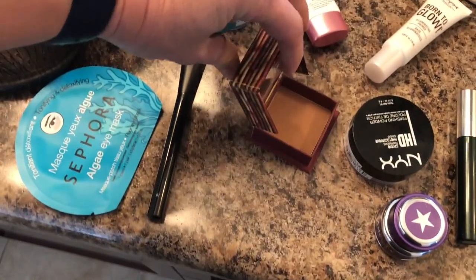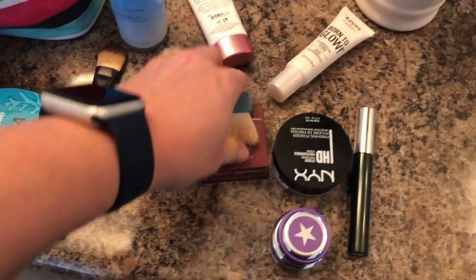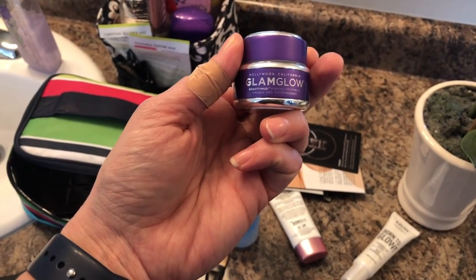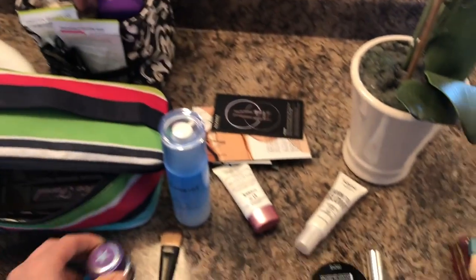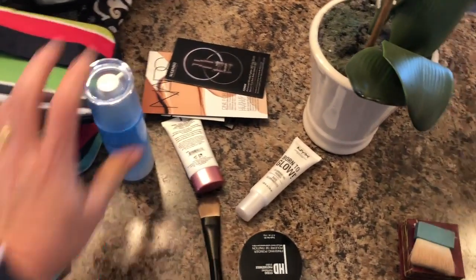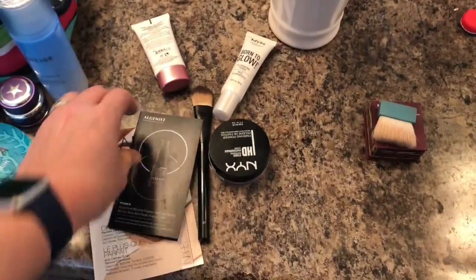Okay, there. So that's what it looks like. It comes with a little brush, and also one of these. These are really expensive, so I just purchased a small one, the Glam Glow Gravity Mud Firming Treatment, and the Clinique High Impact Mascara.